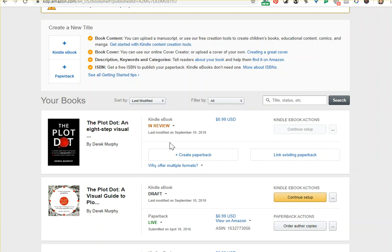They're downloading a free book, they don't know anything about you, they don't really care or want to know anything about you, but you sneak in little bits of credibility. So I have a lot of quotes probably in the front of the book. Even this book, I'll probably put in some quotes at the beginning about the process, like the plot dot helped me finish my book. And at the end of the book, I might do some stuff like all the reviews I've got on my guerrilla publishing program, like Derek Murphy is the go-to resource for self-publishing. I've got a lot of stuff like that because my resources have helped a lot of people.